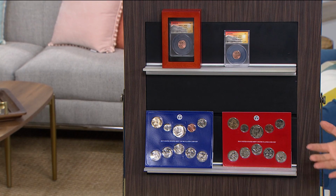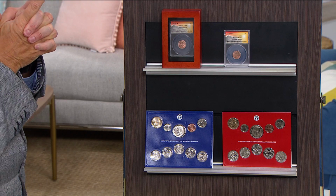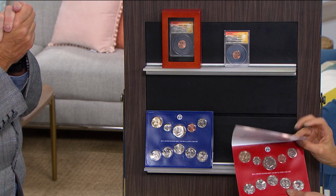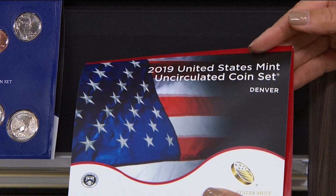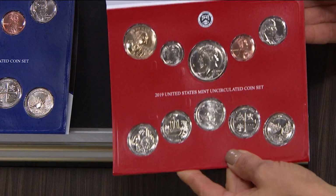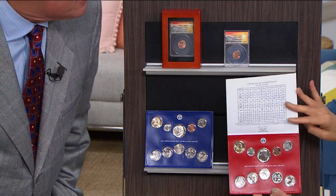So if you have a gift to give, maybe it's a graduation gift, this would make a wonderful graduation gift for that young graduate, whether it's high school, college, med school, law school, graduate school, because these are 2019. And so every time they look at this set, the 2019 United States Mint uncirculated coin set, they're going to say, that was the year I graduated from college, or that was the year I had my baby boy, or that was the year.